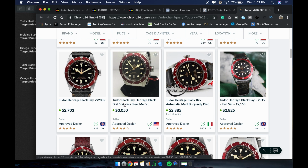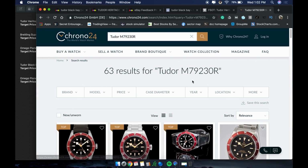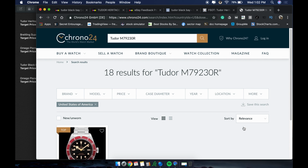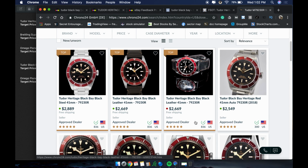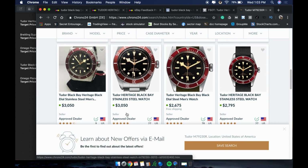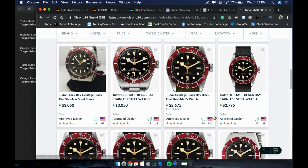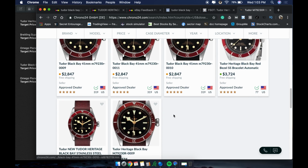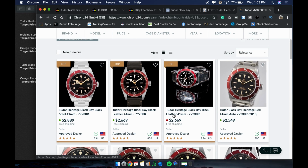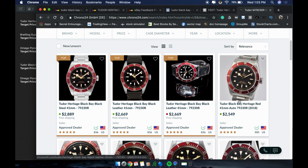And these are all watches in the US for the most part. And you could always filter that out by location on Chrono 24. And you can come right here, and these are all going to be United States watches now. So the average price I'm seeing for these is around the high 2s. So if I'm anywhere in the low 2s, that's a price I would not mind owning this at. This is the lowest one right here, $2,549.